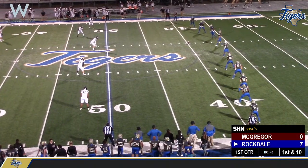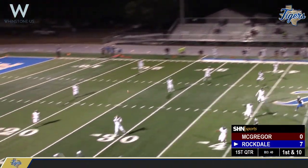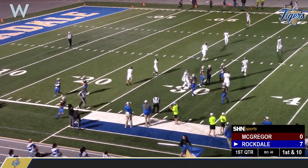We welcome you back to Tiger Field in Rockdale. The kickoff coming up. Fair catch called for made at the 26 by McGregor.